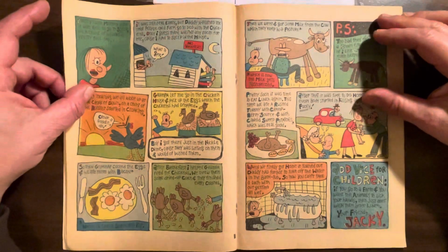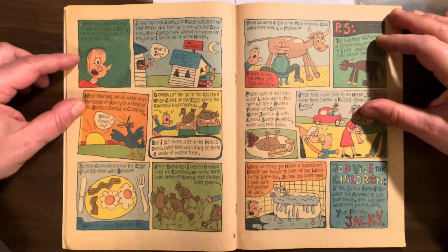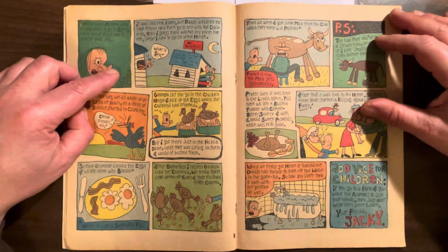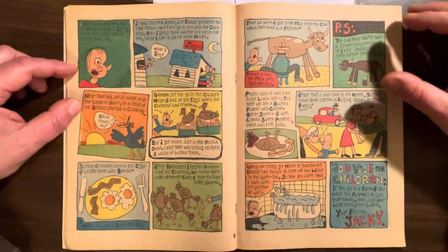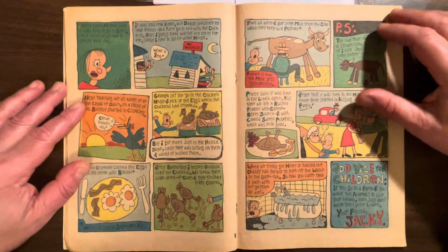The colors in this are so nice too. This came out in 1960. This Dell comic, it's just before the printing, when the printing was good, and just every color is just a nice deep hue. It's very nice.